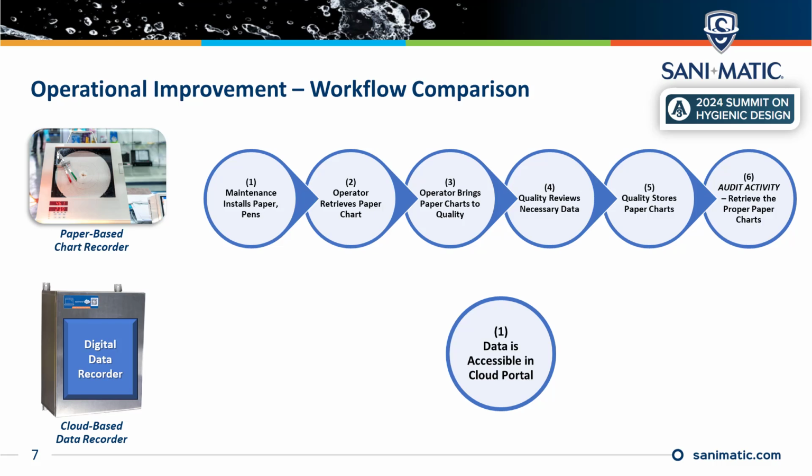But then most of these charts are 12 or 24-hour cycle-based charts. So you're going to have to retrieve, store, sign off, paper sign off, get them to the right person, and then file and store them. And if you have an audit activity, you have to go get those from off-site and bring them back. And so there's a lot of actual work that's going on.